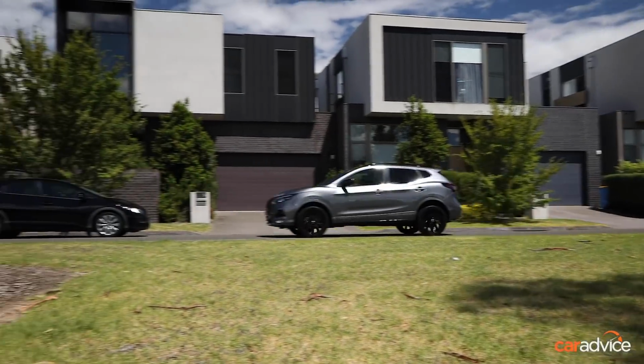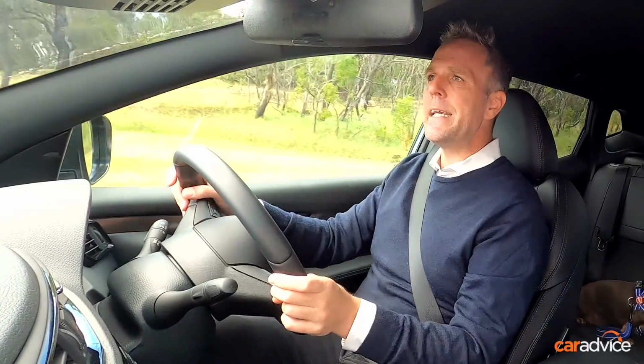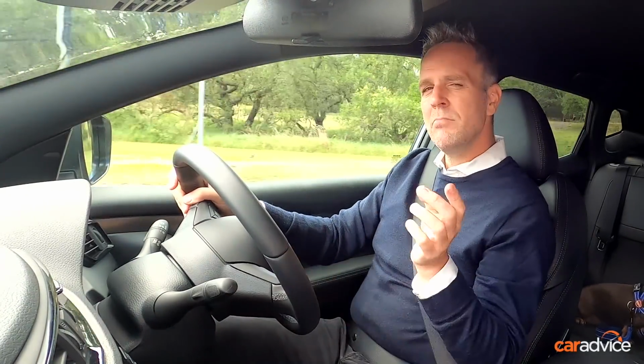Vision out of here is good. I can see clearly out the back window, big windscreen, clear side windows. Again, a very easy car to live with. Let's check out the Honda.